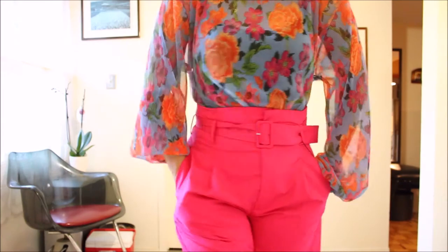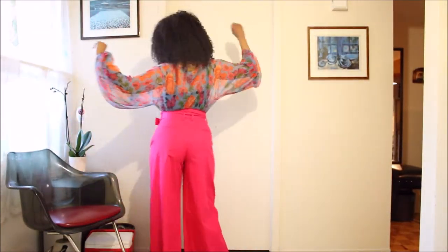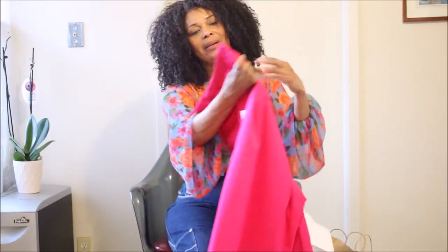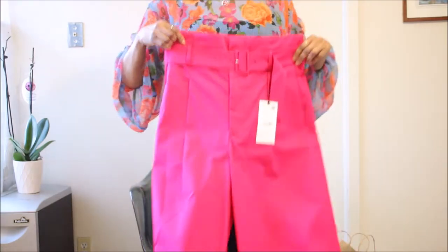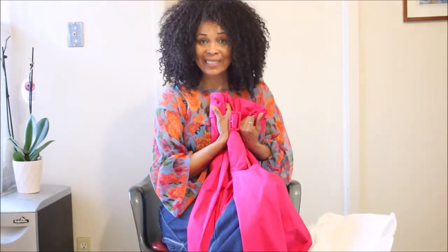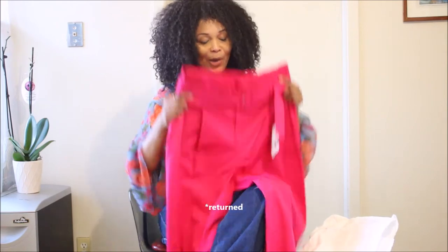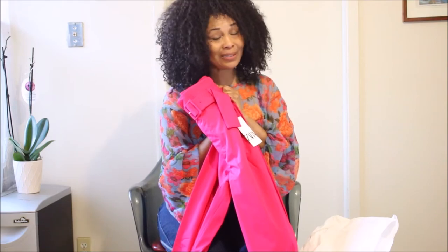Okay, so it's a winner for me, guys. I love the fit. I love that I could get so much wear out of this piece. Now, really, really love it. It's absolutely gorgeous. And it's 100% cotton. The material is much sturdier than the ones that I've just taken back. So this for me, it has passed the first test.